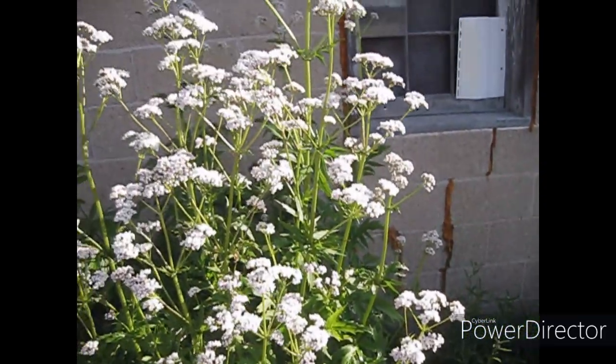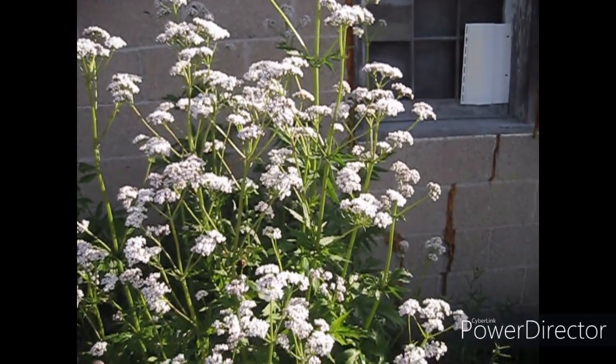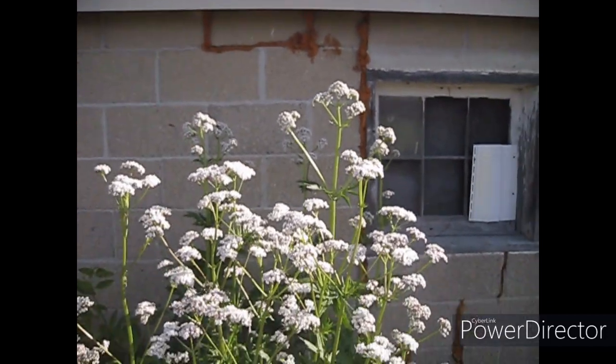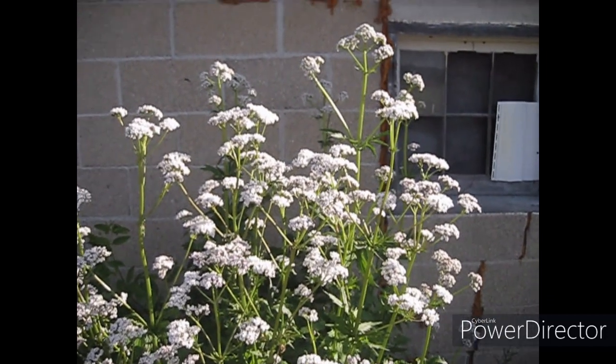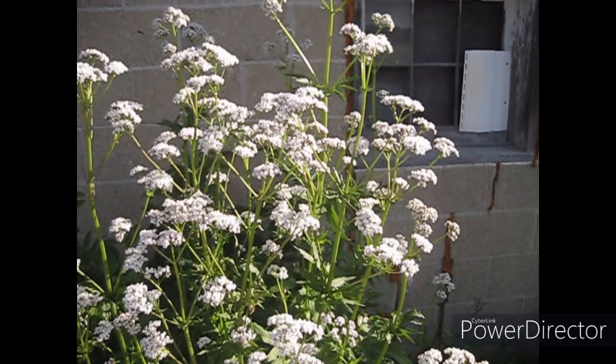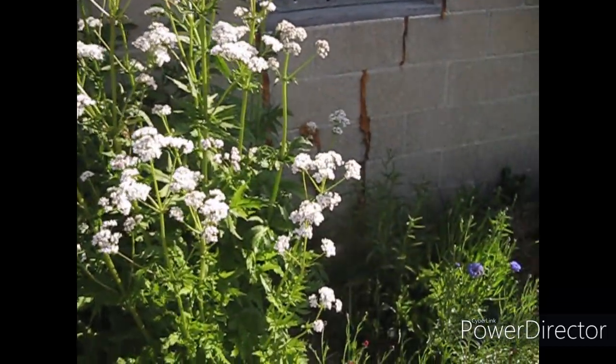But yeah, the valerian gets really, really tall. It's not actually at its tallest height. It's been way up there before. So it's still kind of short compared to other years, but the bees love the valerian when it flowers. So it's fun to have this plant.